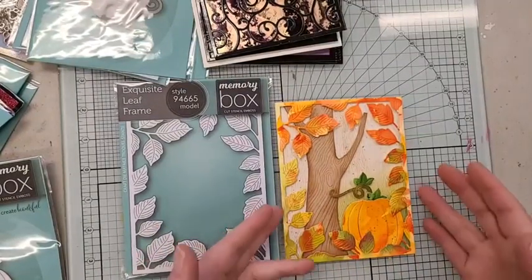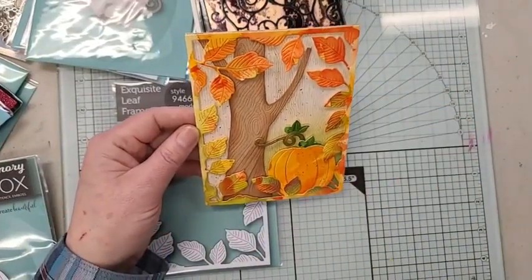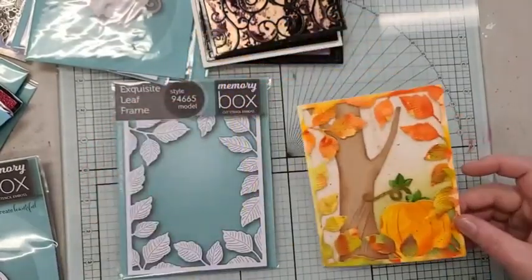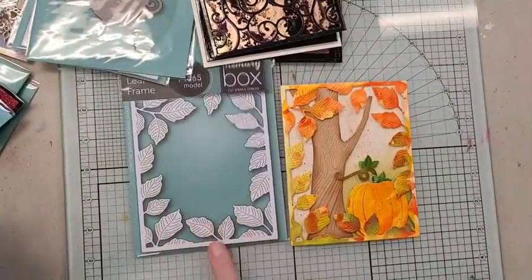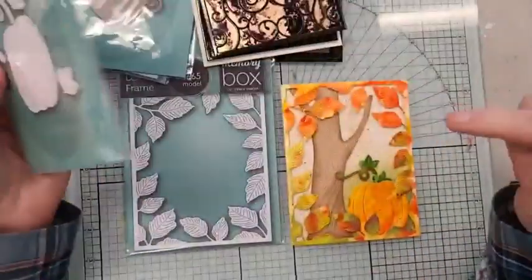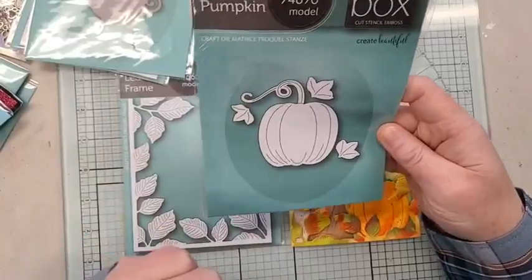And I mean, look at that, you guys. Doesn't it just make your heart happy to look at those colors? So the frame, if you don't have it, I know a lot of you guys do, it's $26.99. If you do have it, then you've already got the start of this card. And then this is his new pumpkin.